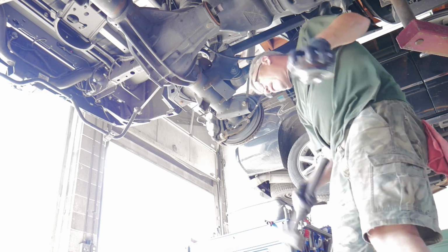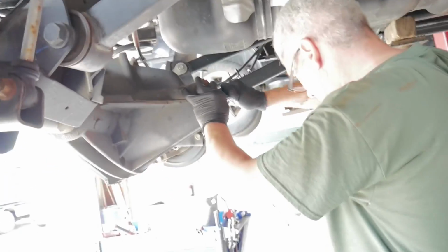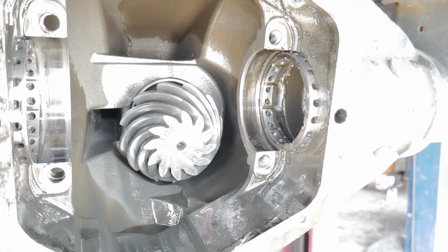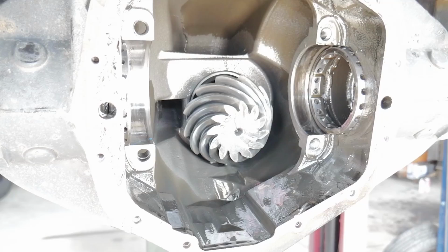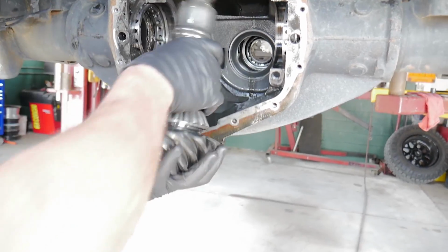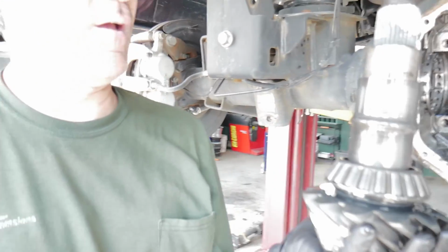That's it. Yep, there it is. Hammer it the other way? Yep. Hammer the pinion. There should be a mighty crush collar. That's what sets the preload.